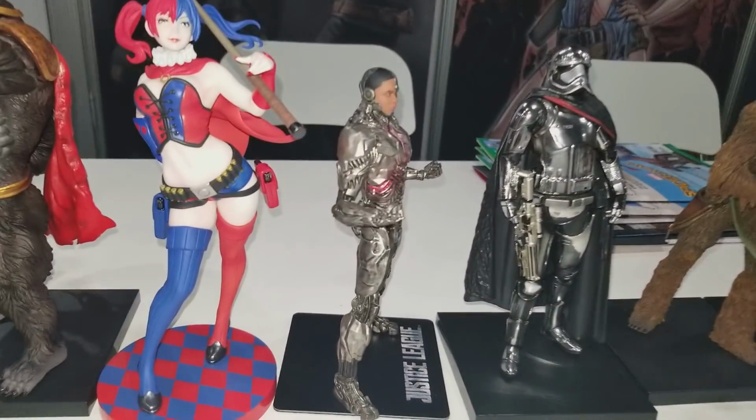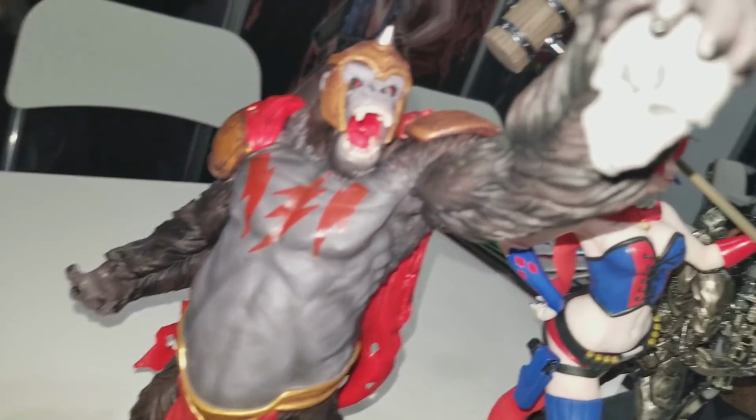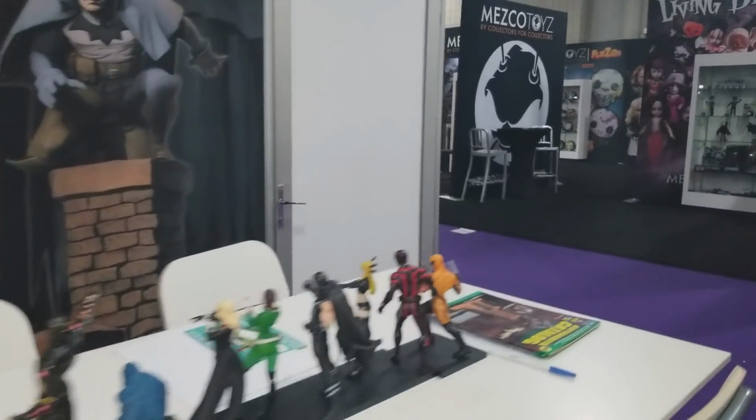Ooh, check this out too. I love the detail on this stuff. These are also about, this one's pretty big, about 9 inches. These are about 8. And wait till you see these other incredible figures.